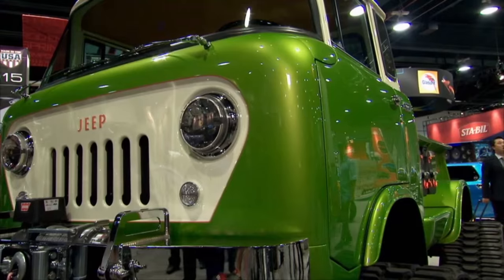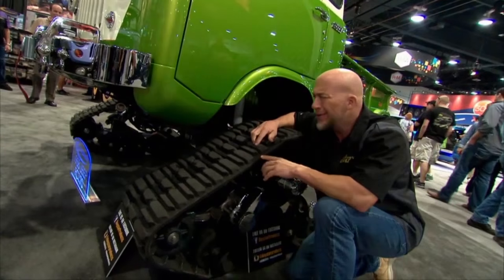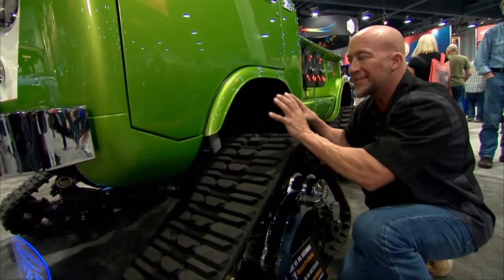It's a 1958 Jeep FC170. And look at this thing, it's on tracks. So it doesn't matter how much snow or what 5 p.m. traffic is like. You're gonna get where you need to go, man, especially in a beast like this.